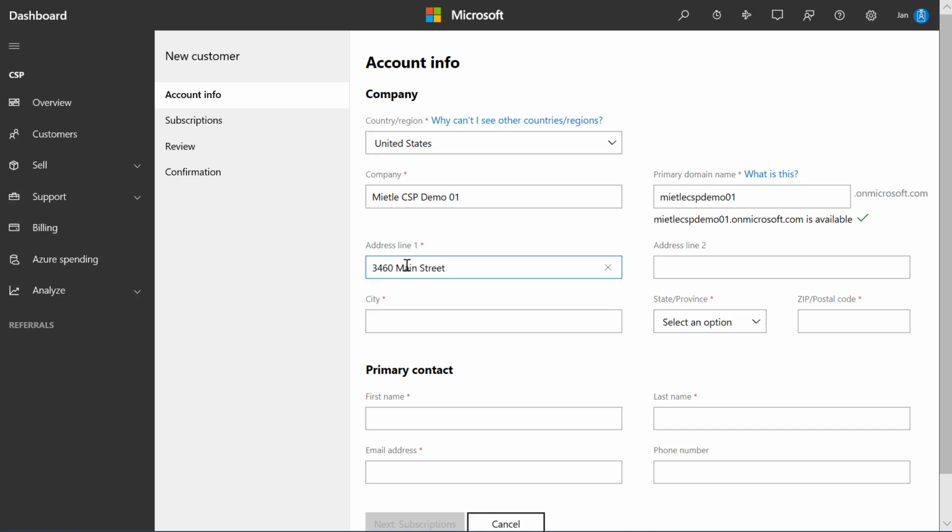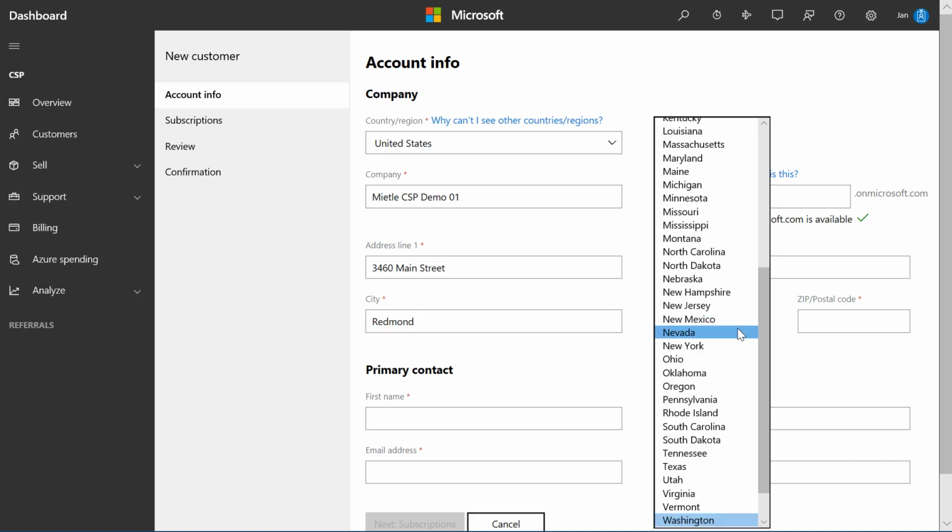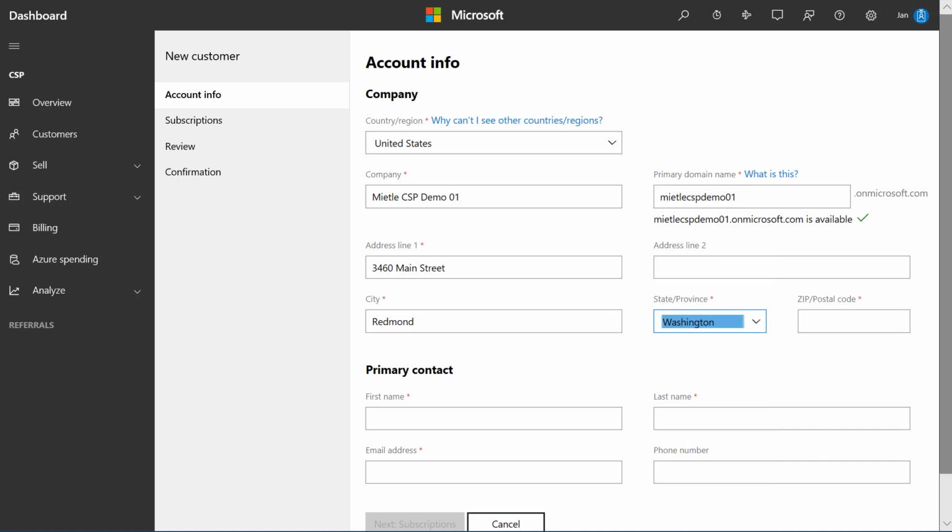I won't actually go through and do all of these in the end, because at the end I'll stop the subscription, because for this sandbox environment it's actually full. But we'll then switch over to a live subscription that I have instead. So I've chosen Washington, and I also need to have a matching zip code. If any of these credentials don't match, the creation of a customer will fail.